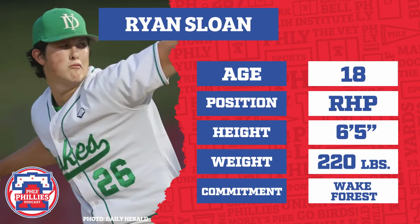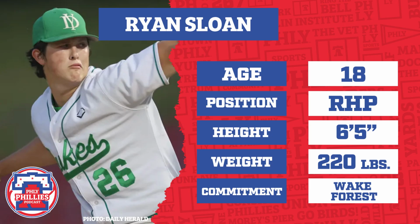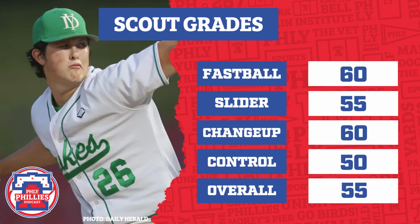First guy we're going to start with, Ryan Sloan, 18 years old. He's from York, Illinois, at a prep school there. It's called York Prep in York, Illinois. He committed to Wake Forest. This is an ideal physical pitcher. He is 6'5", 220 pounds at age 18. He's a right-handed pitcher, and his scout grades go as follows. His fastball is a 60, which is above average. Slider, 55. Changeup, 60. His control is 50, and overall his scout grade is a 55.